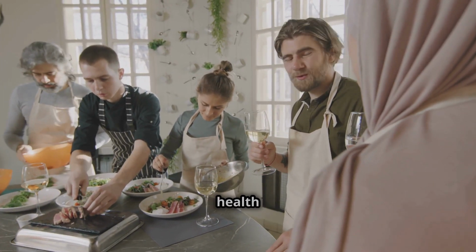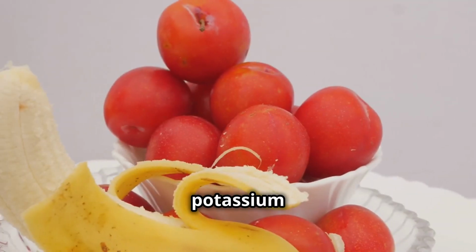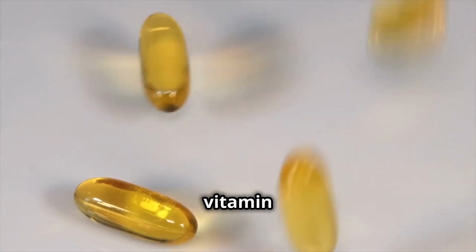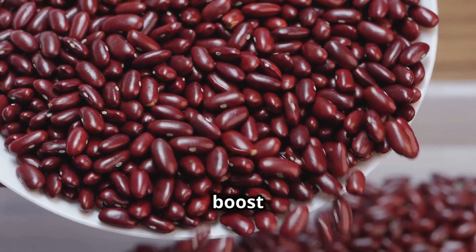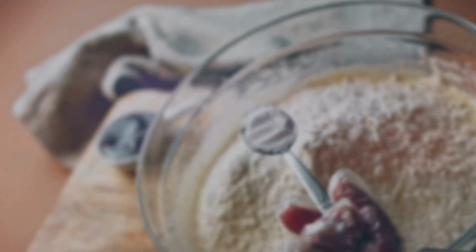Here's why foodies and health fanatics love it. Mahleb is a great source of calcium for strong bones, potassium for a healthy heart, and vitamin E for radiant skin. Plus, it provides a boost of protein and fiber. Not bad for a tiny seed, right?